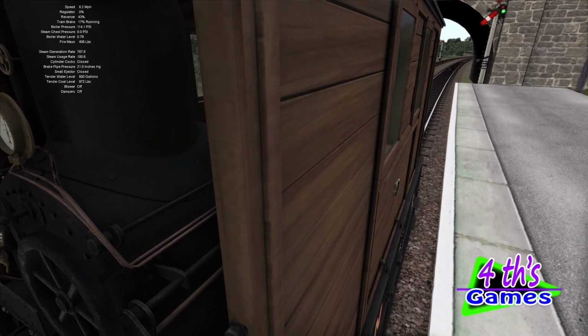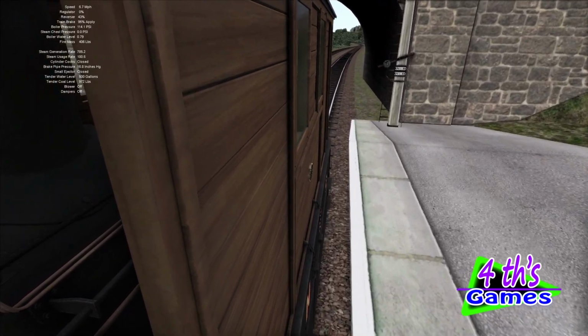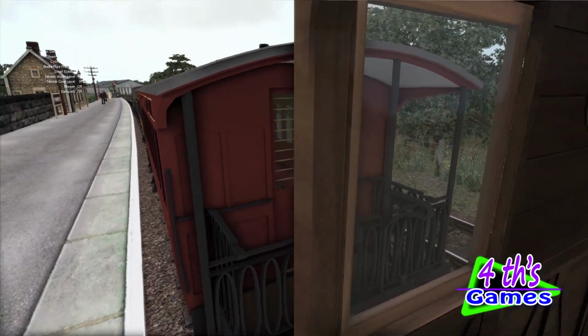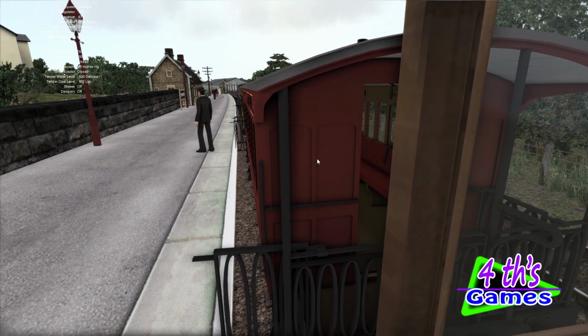Just get a little bit of brake on here. Oh, I overshot it a little bit. Let's see how we go. Okay, let's load some passengers. So get the loco back up.